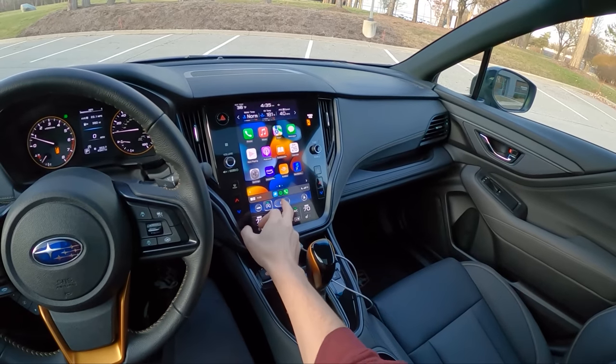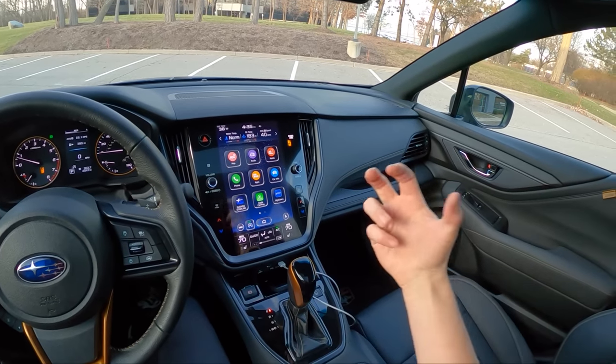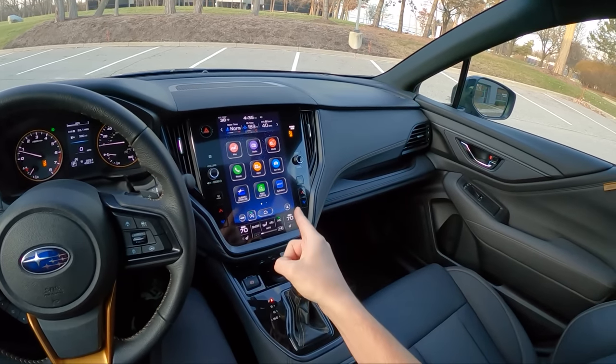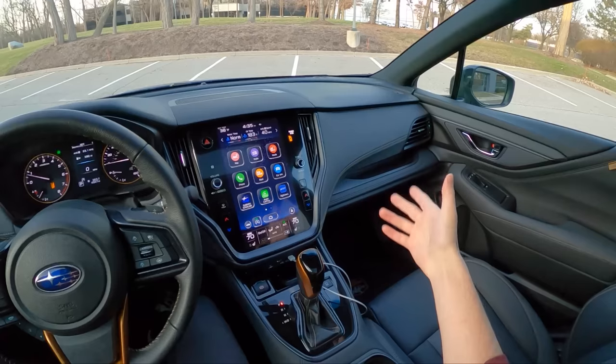Speaking of which, let's talk about the screen for a minute. When you first start it up, it's very slow, very sluggish to respond. It actually completely turned off on me and faulted this week, and I had to restart the car to get things to work.